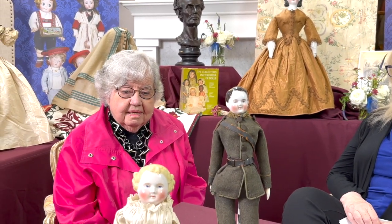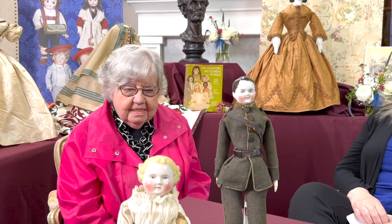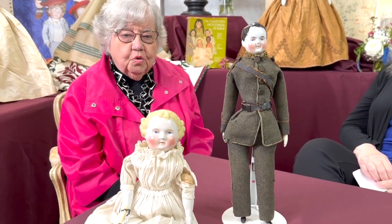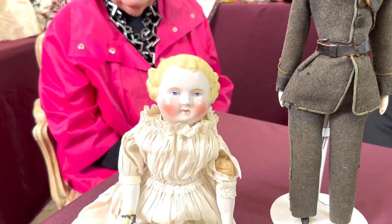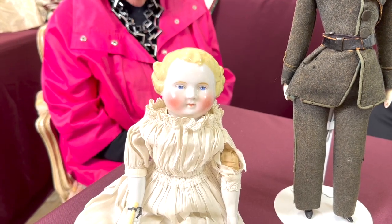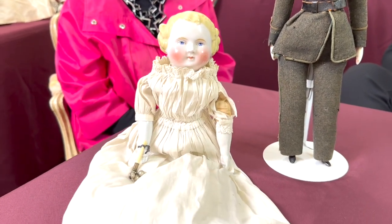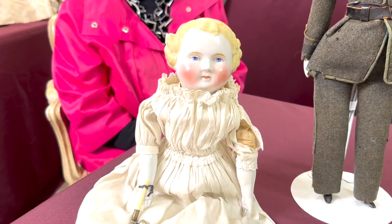Well, I'm lucky in that I have another doll that was in another fair, the Baltimore Fair in 1864, I believe it was. And this is Baby George. He carries the name Baby George because he is named after General George McClellan, who was the patron of the Baltimore Fair. He and his wife were sort of the leading lights of that particular fair.